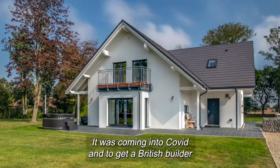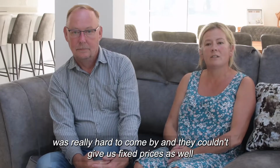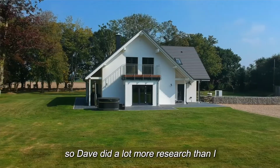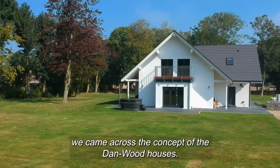It was coming into COVID, and to get a British builder was really hard to come by, and they couldn't give us fixed prices as well. So Dave did a lot more research than I, and it was literally by chance on Google that we came across the concept of the Downwood houses.